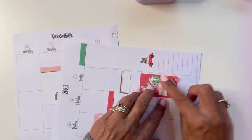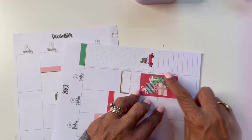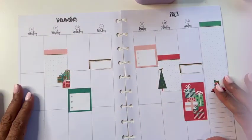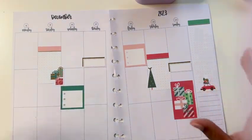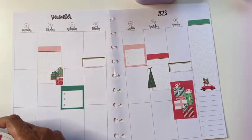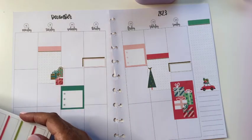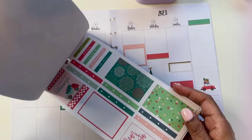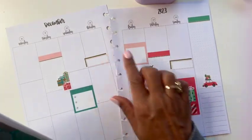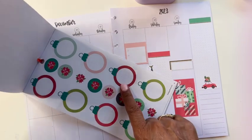There could be another one. I kind of go through the books too fast sometimes, I think. I don't take my time to leaf through them and see what's in there. I just kind of willy-nilly throw myself into slapping stickers down. This sticker book, I have loved it for this season. I am going to actually look and see what they have for next season to see if I want to buy another one for whatever the next holiday is.